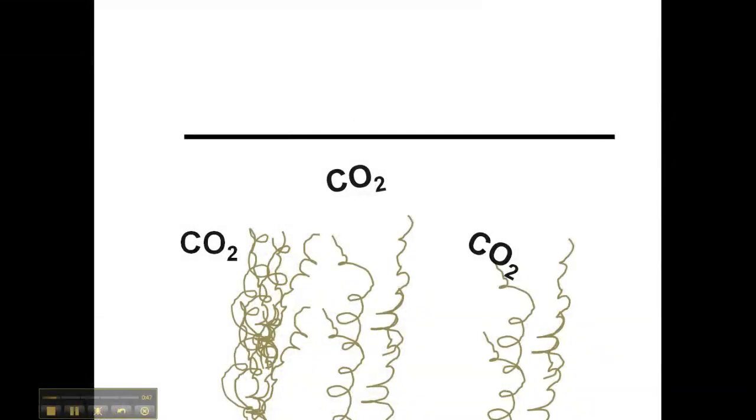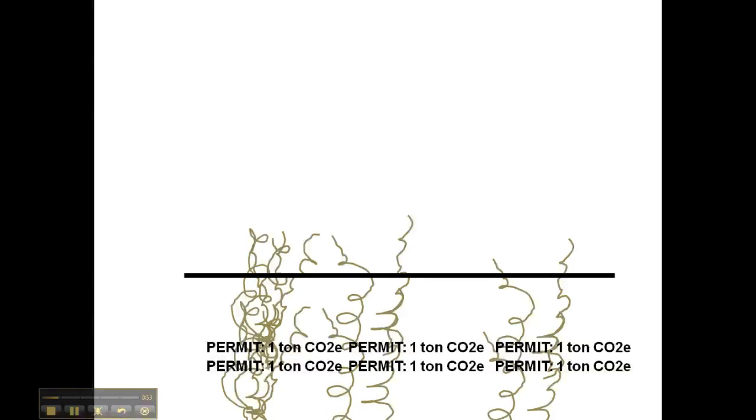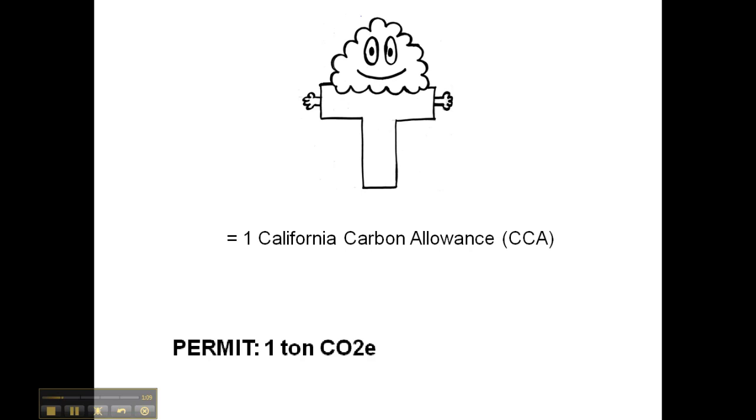For every ton of CO2 equivalent under the cap that is allowed to be emitted, there is just that, an allowance. Each allowance represents the right to emit 1 ton of CO2e. They are called California Carbon Allowances, or CCAs, and can be traded among emitters. We will take you through the life and times of one such CCA, our friend Tony the Ton.